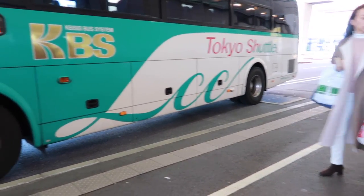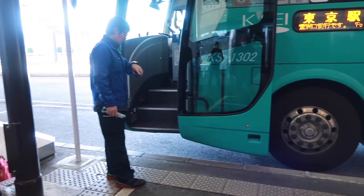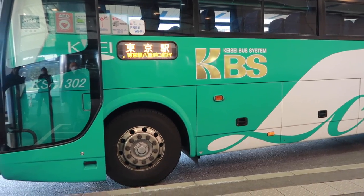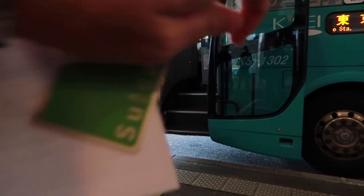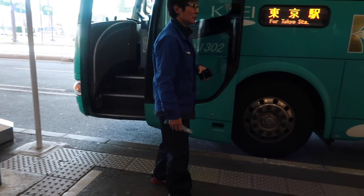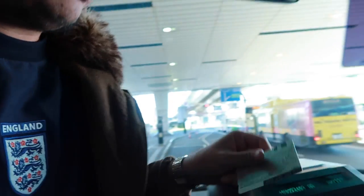Konnichiwa. I need to go to Tokyo Station. Where can I buy a ticket? Cash? Or can I use this one? Can I use this Suica? Arigato. That's the Keisei bus going to Tokyo, and from Tokyo I will ride the train again, or maybe a bus, going to my accommodation. You can use the Suica card or you can buy tickets from the driver. It's 1,000 yen. Entering the bus. Konnichiwa. Arigatou gozaimasu.